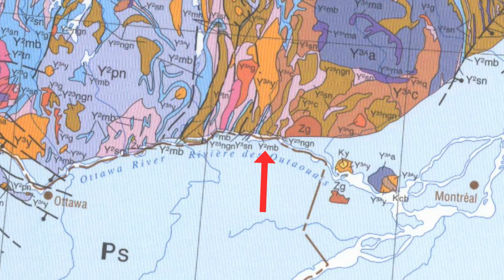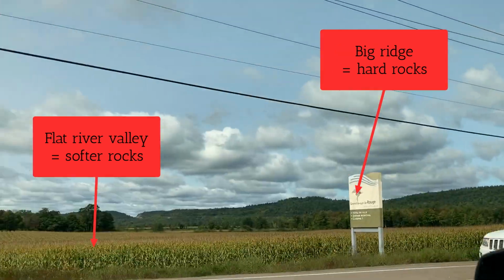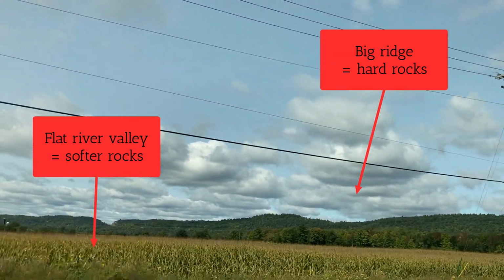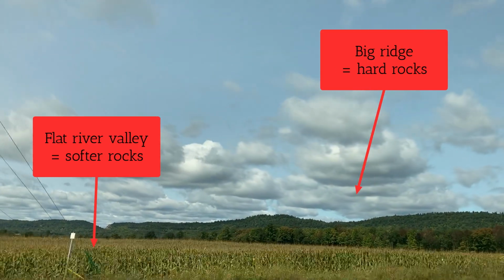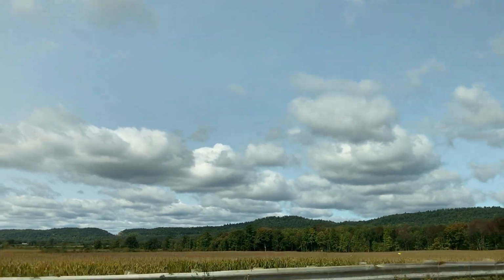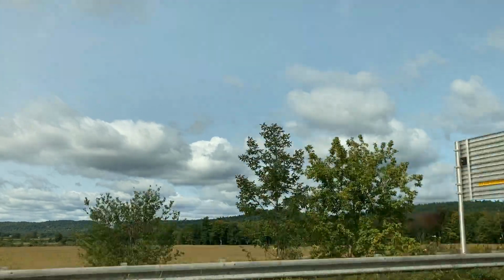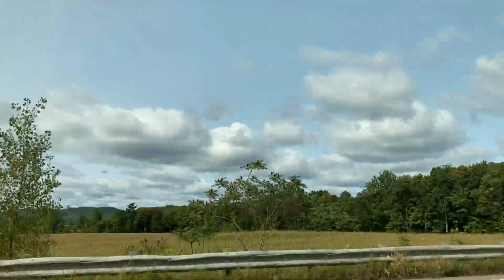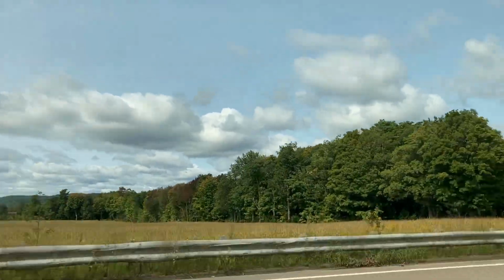So as you come across the river from Hawkesbury, you're driving on the St. Lawrence lowlands, the Paleozoic sediment that we've seen on Mount Royal, the limestones, shales, and quartzites. As you approach the geologic contact of the Grenville front, you can see that there's a steep scarp in the terrain, that the Grenville rocks are higher. That is because they're more erosion resistant. So it's not actually because they're an old ancient mountain range. It's actually just because when the glaciers came over, they were less effective at scraping away at the Grenville rocks.